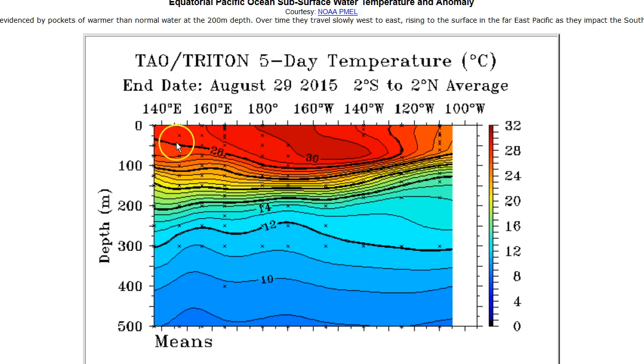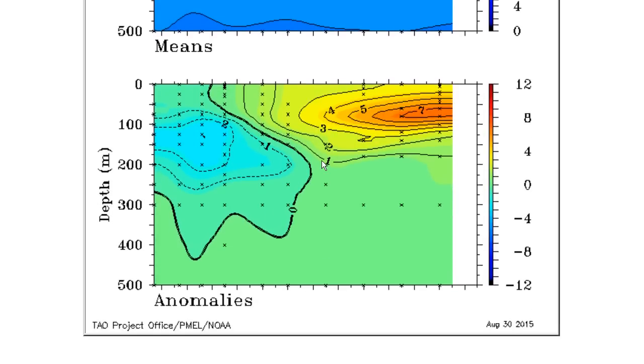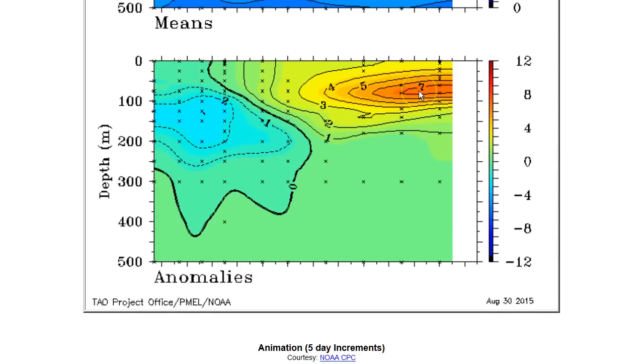Currently, here are the absolute water temperatures. You can see there's kind of a wall here. You just follow the isotherm lines here. But a large pocket of subsurface warm water here, 30 degrees, very warm. This has been building consistently for weeks now. But it is not so much the absolute temperatures, it is the anomalies, differences from normal for this time of year. West Pacific over here, East Pacific here, 7-degree anomalies.